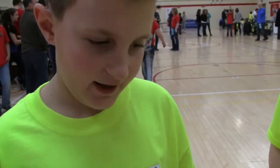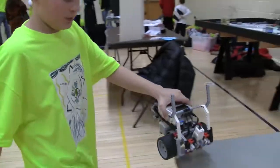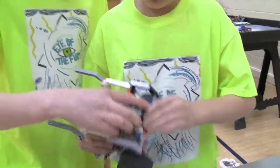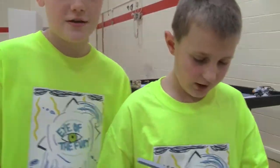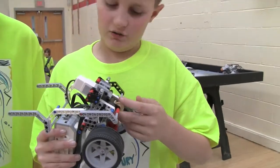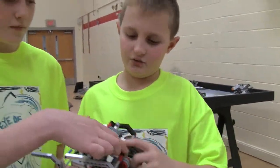Basically, our robot is kind of as simple. It looks simple, but really it's a bit complex, in the way that if you move it up, then the entire thing will not work. You need to keep it like this. And also, this part, you have to make sure that's always stuck right up against it, right here, because if it's not, it falls off.